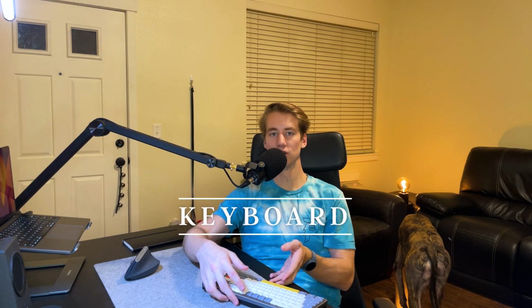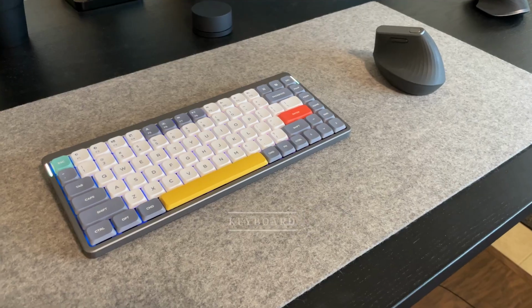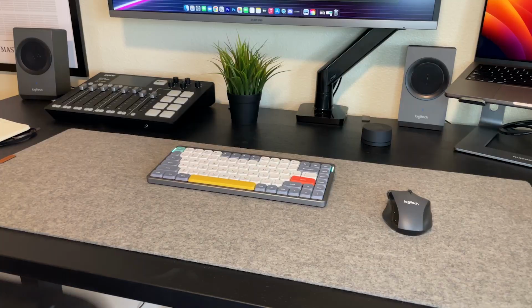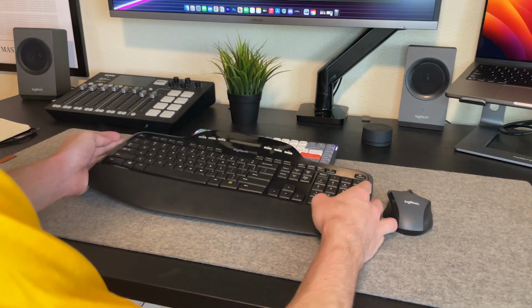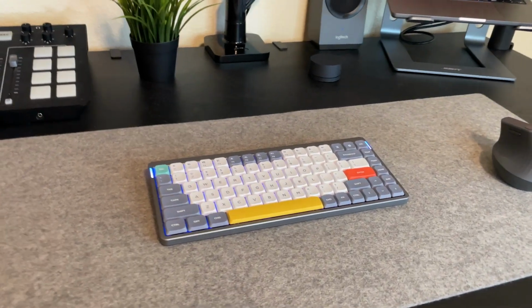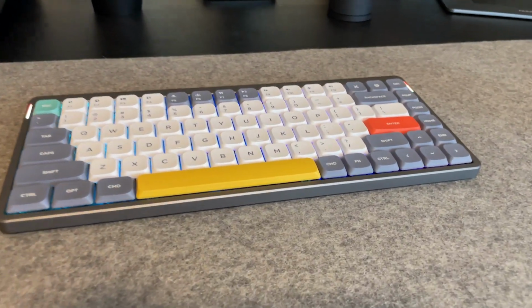My keyboard is the Newfie Air 75. This is probably my favorite part of the setup as I am a big mechanical keyboard fan. I upgraded from this cheap Logitech keyboard that came as a kit with the old Logitech mouse I had. And of all my upgrades, I say this one gave my setup the biggest boost in productivity and aesthetic.